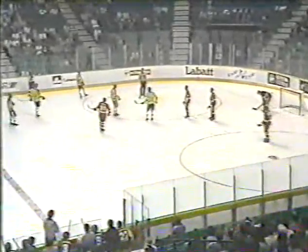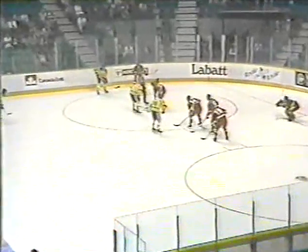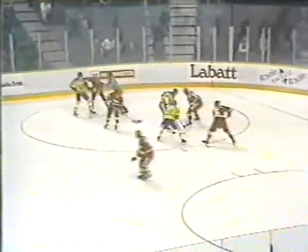USSR 1, Sweden no score, and we only have 6:04 remaining here in the first period from Calgary. Face-off to the right of Vladimir Myshkin. The Swedes might be down by 1, but they're sure taking the play to the Soviets. Soviets might have thought this was going to be an easy game tonight, and so far, Team Sweden not backing down at all. Here's a shot right off Myshkin, a big save, and that came from Peter Sundstrom.